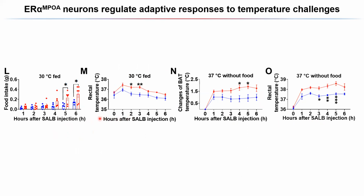So next, we also investigated the inhibitory effects of the ERα neuron in the POH. And as expected, the inhibition of the ERα in the POH significantly increased the food intake and the core body temperature at 30 degrees Celsius. And these effects are getting more robust at 37 degrees Celsius, which indicates the hot exposure. So this data indicates that the ERα POH neuron regulates the adaptive response to the temperature challenges.